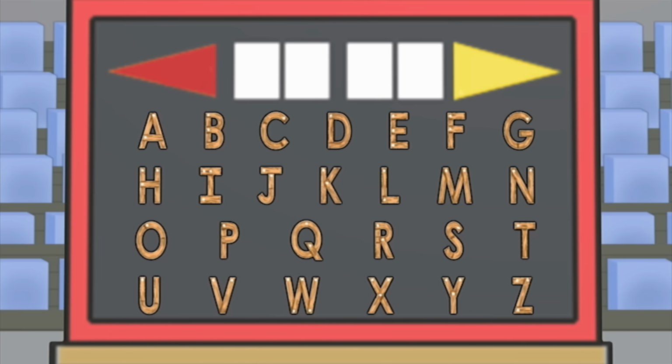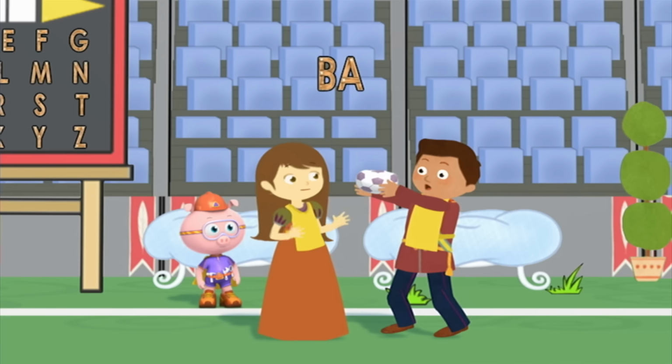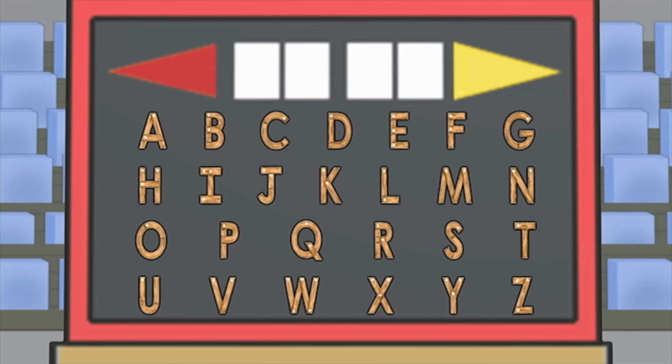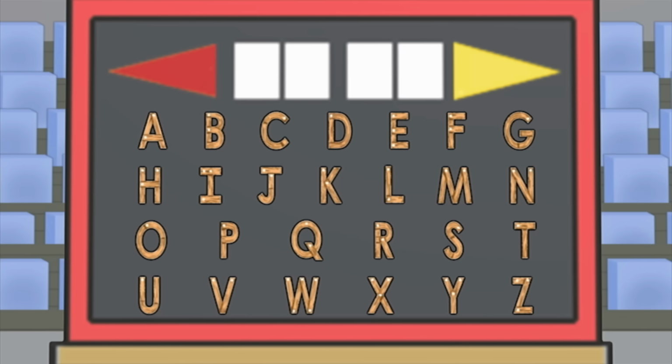Now, where's the letter A? There! There's the A. Whoa! Okay, where's the letter L? There! There's the L. Whoa! Okay, now we need another L. Where's the L? There it is! There's the L.